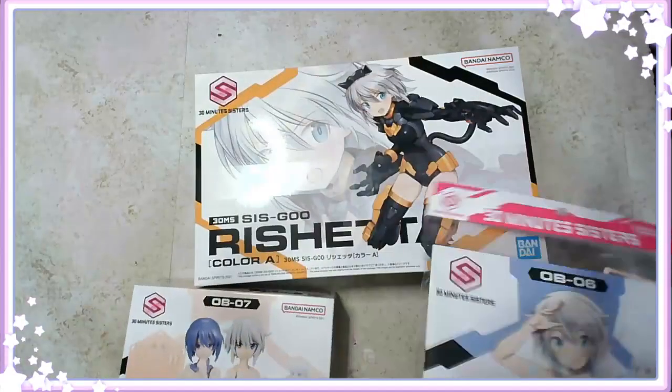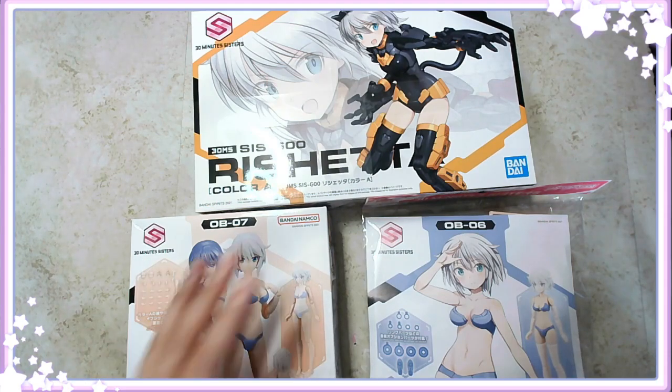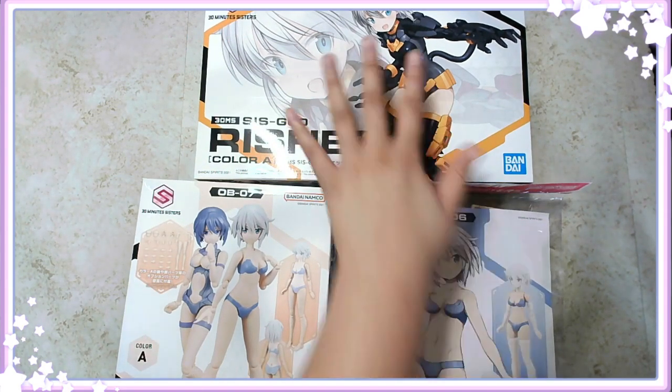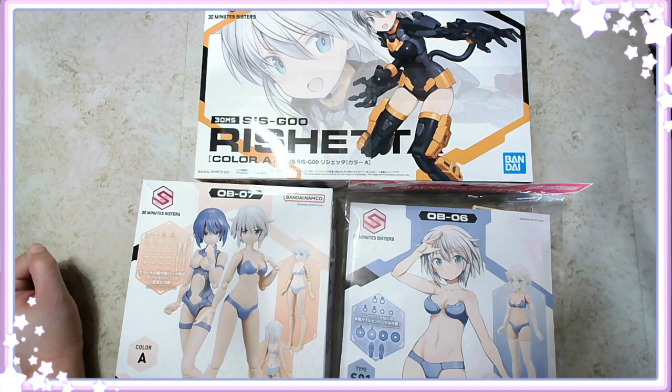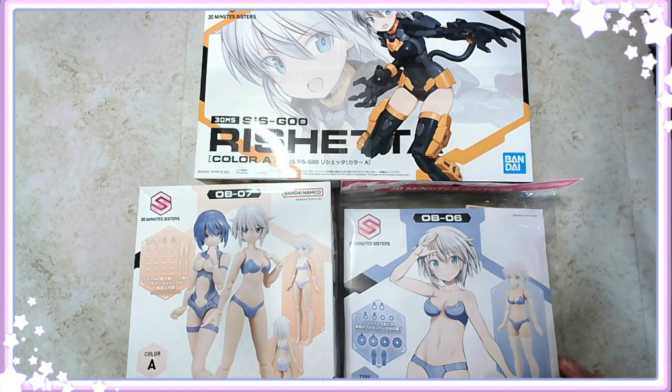So I was hanging out in Little Tokyo, just browsing around in an anime store, and I found these little mecha girls, and they were really cheap at like ten and a couple of dollars. I got really interested, so I went home and looked them up. These are 30 Minute Sisters.